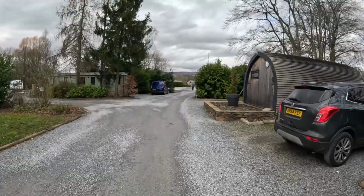So they've got something here for absolutely everybody, and there's also a bit of construction they're doing up here for more as well. So I'll take you a wee wander out and I'll show you what it looks like.